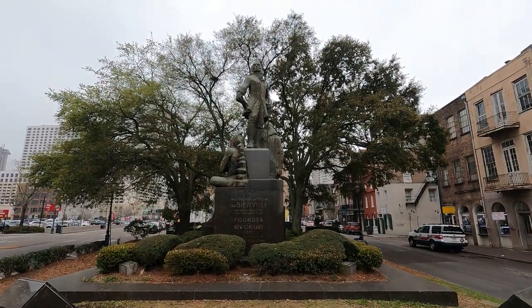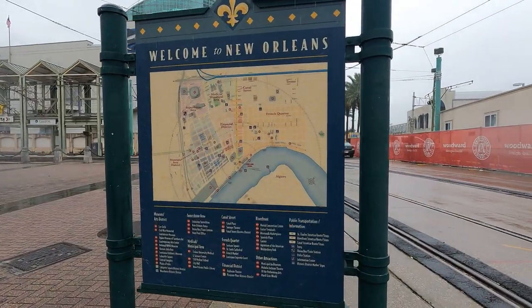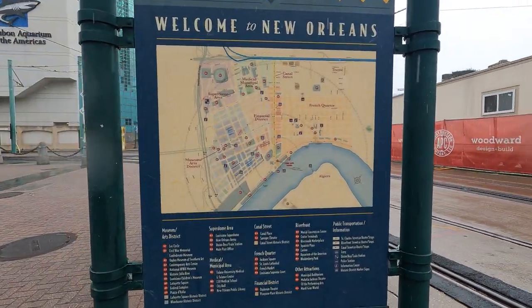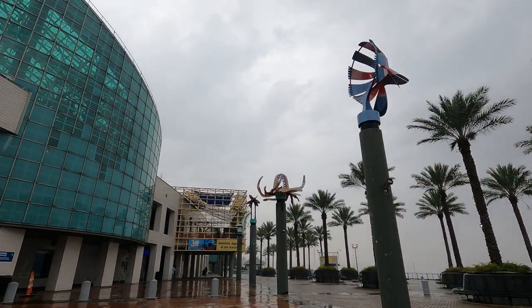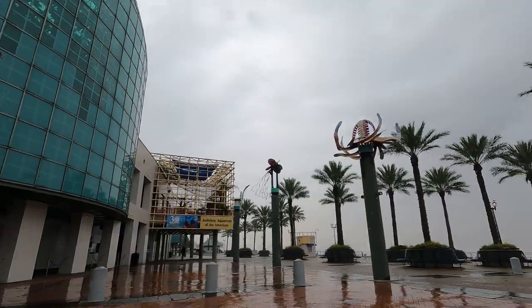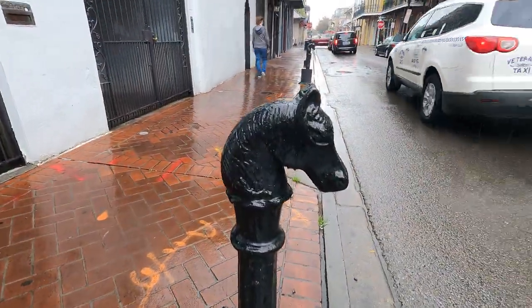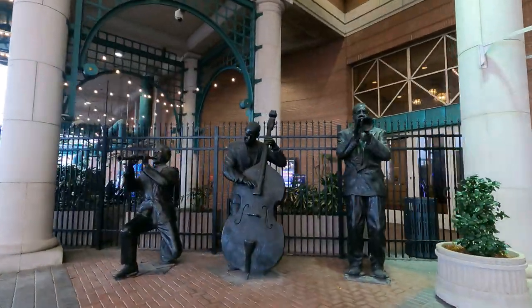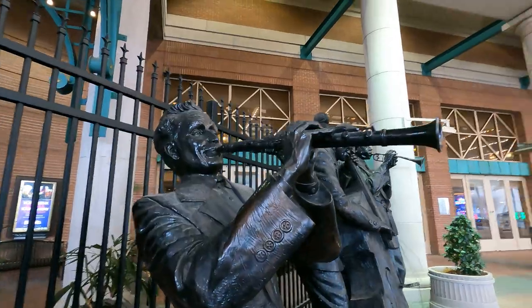We walked around the French Market a little bit more, as well as Jackson Square, doing sort of touristy things. And it was rainy out, which didn't exactly make the day a great experience. And at some point, I managed to lose something very important.